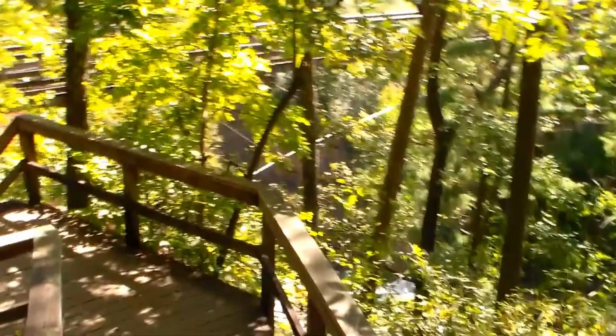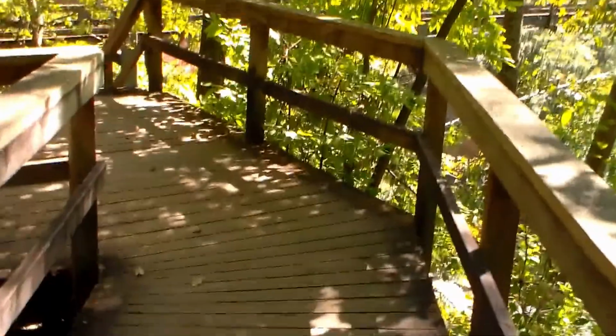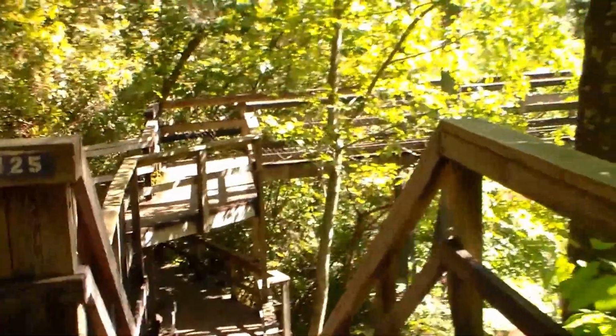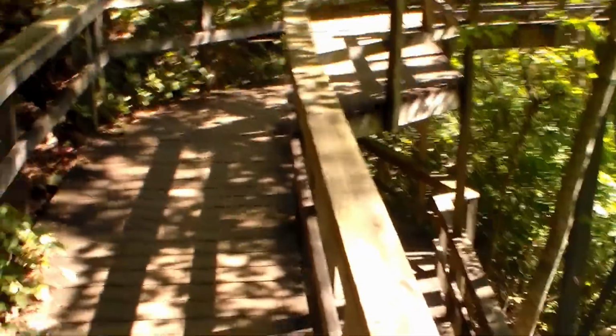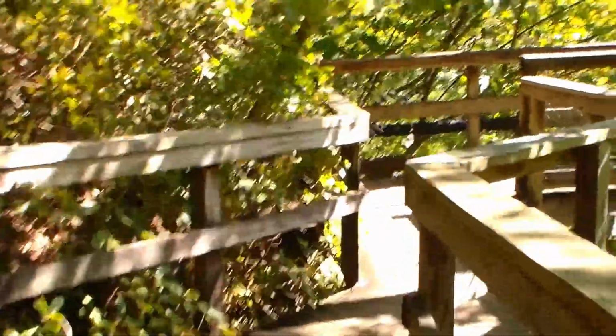Not sure how the audio is going to come out up here because of the sound of the rushing water hitting the rocks, but I'll try and talk a little bit louder. So this staircase over here on the left leads to the suspension bridge, and this one over to the right leads to the bottom of the gorge. We're going to go over the suspension bridge, come back, and then go down to the bottom of the gorge a little bit later. So we made it.